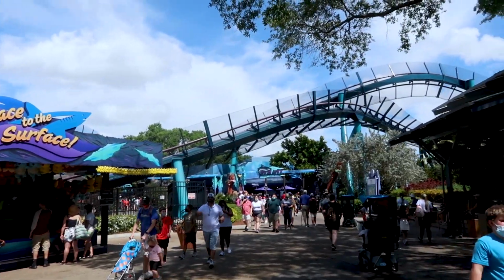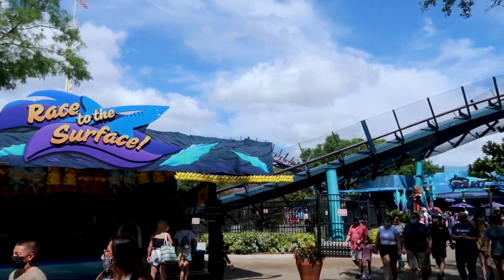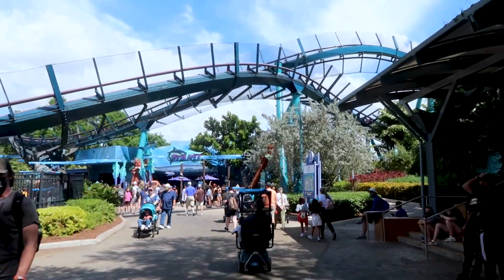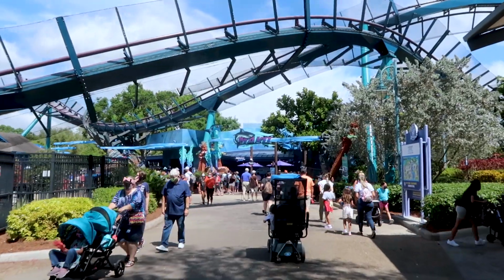Alright, walking up into Mako, and what's pretty interesting is that a lot of these little carnival games usually are over by the Mako entrance, but it looks like they've moved a lot of them to help with the gathering of the crowds and also to keep this area kind of clear.